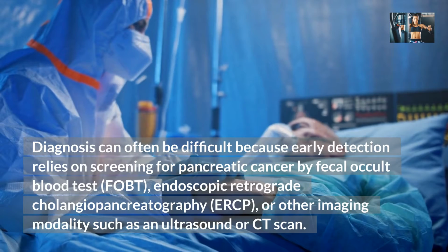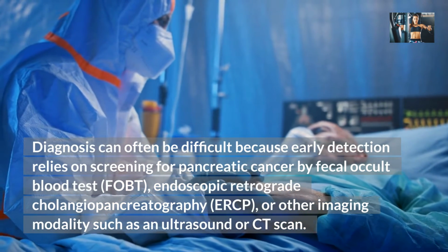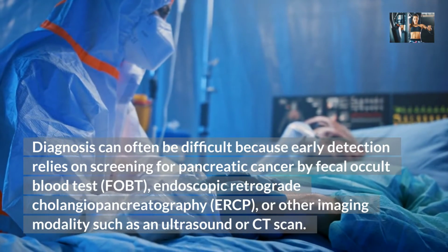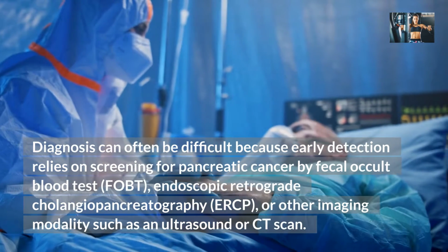Diagnosis can often be difficult because early detection relies on screening for pancreatic cancer by fecal occult blood test, FOBT, endoscopic retrograde cholangiopancreatography, ERCP, or other imaging modalities such as an ultrasound or CT scan.